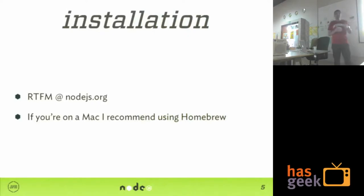If you're on a Mac, I recommend using Homebrew. You probably already have Brew. Then you can just do a brew install node, and it'll work.